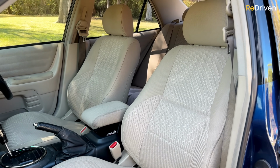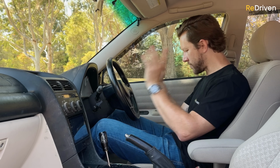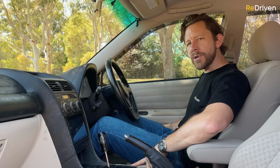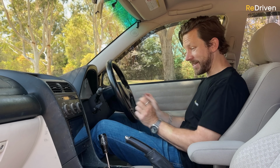Otherwise, seating position. Now, this is interesting. There's not a lot of adjustability here. For me, the seating position feels excellent. I love this. Although, the side bolsters are quite aggressive. So if you're copious of booty, this might not be very comfortable because it's almost like a Recaro style race seat. It's tight on my bum.